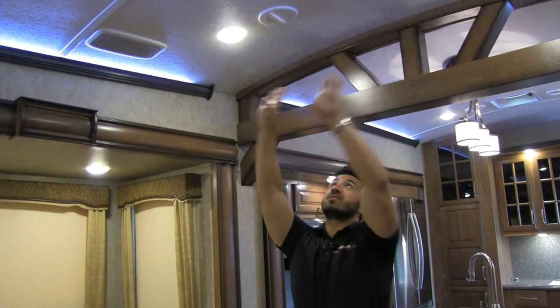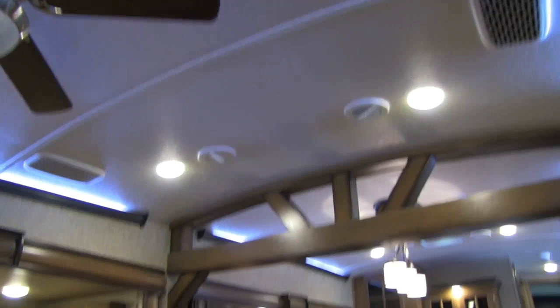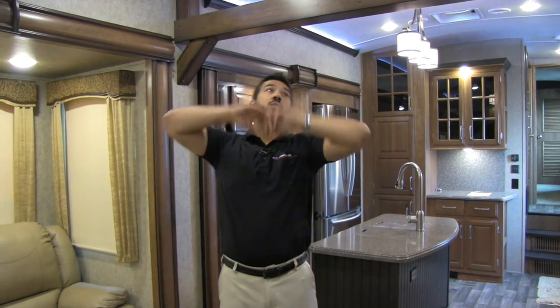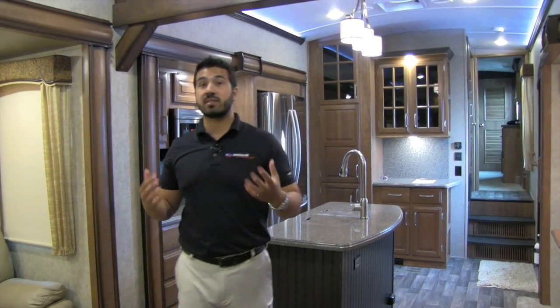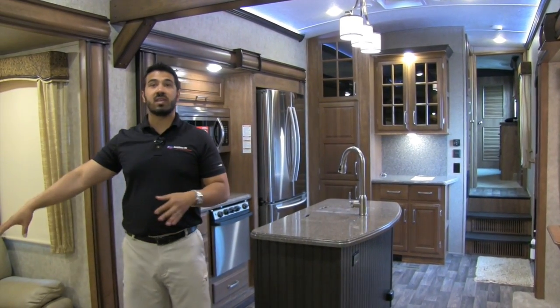And then if you notice, there's not a big white box right here for AC. Instead, on both sides you have air intakes. That's because this is going to be a quiet cool AC. Not only do you have the quiet cool here, you also have the quiet cool in the bedroom, and that's going to be a great thing. That's going to be 30% quieter than your standard AC, which when you're watching TV, when you're trying to sleep, that's a big deal.